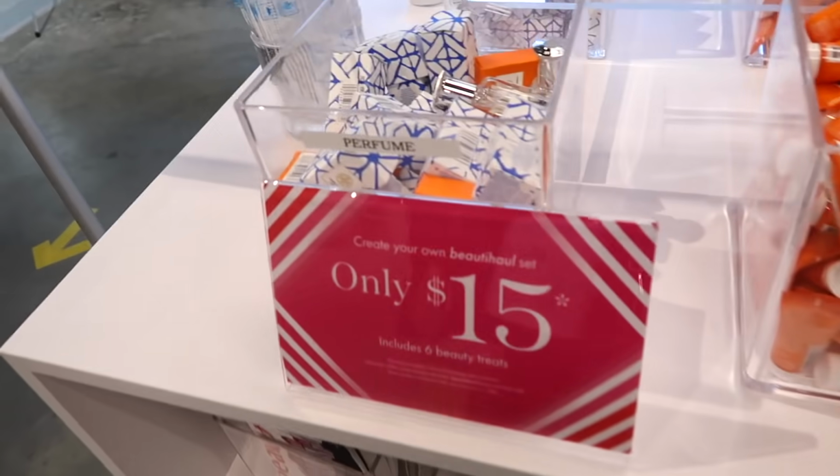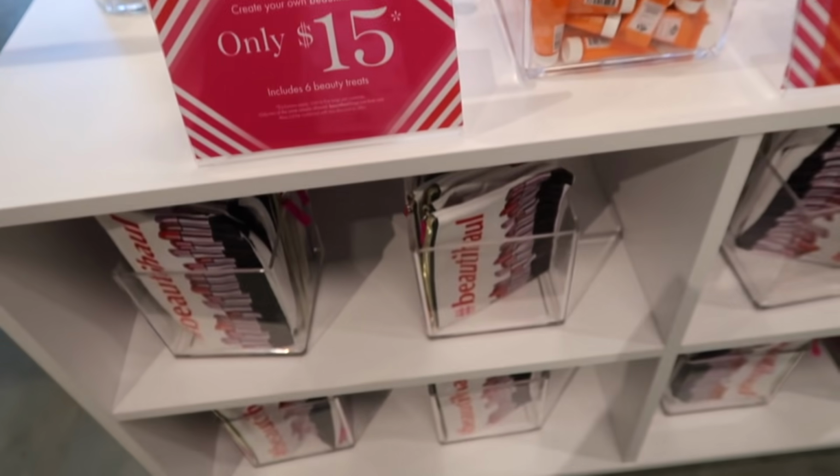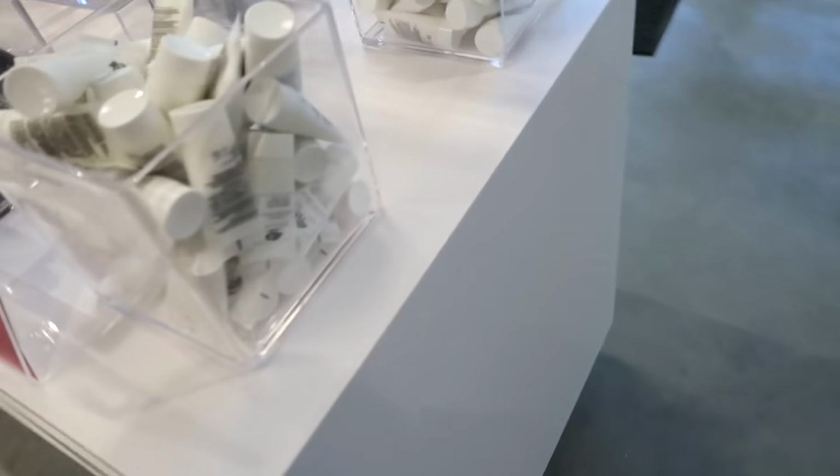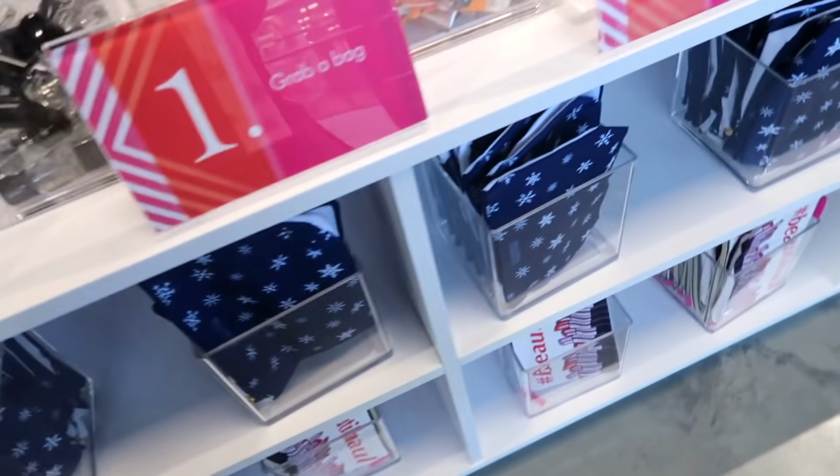And then this is another deal they were running, $15 for 6 little minis that you could pick out, but that's pretty much the only options they had, not a lot of options, and you get a little bag with it. So I did want to share that they were running that promotion as well. So they always have all kinds of deals.